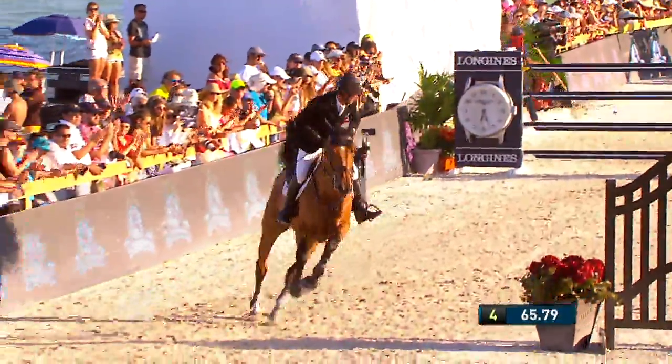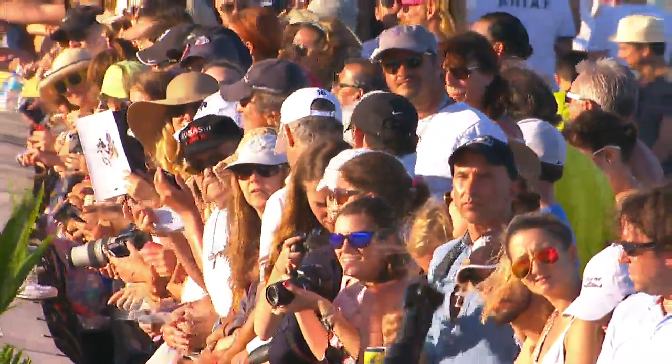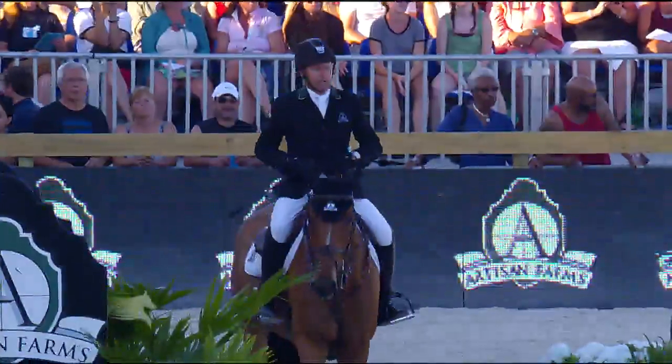So he will finish on the 4. Eric Lamaze, 65.79. It'll leave him in 5th position as it stands at the moment. As you can see, back down on the beach is packed up again.